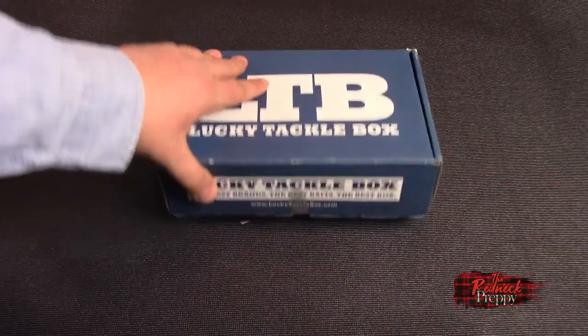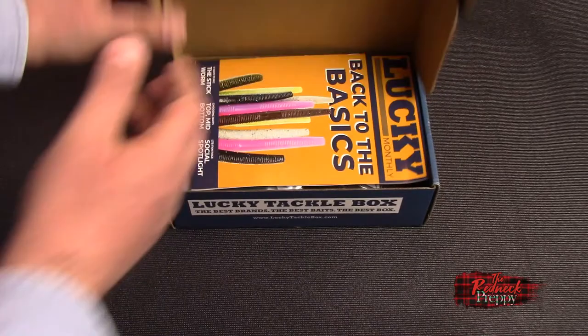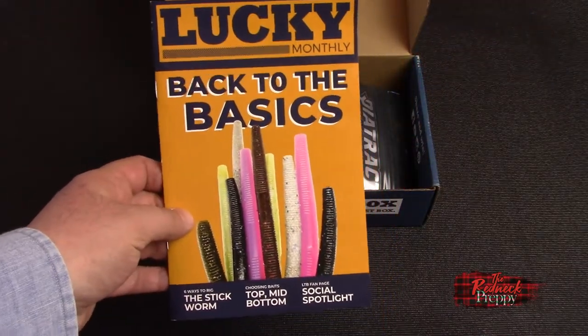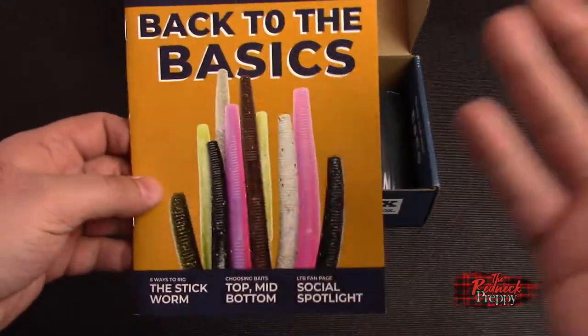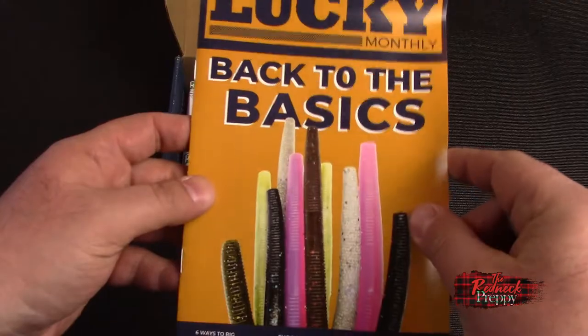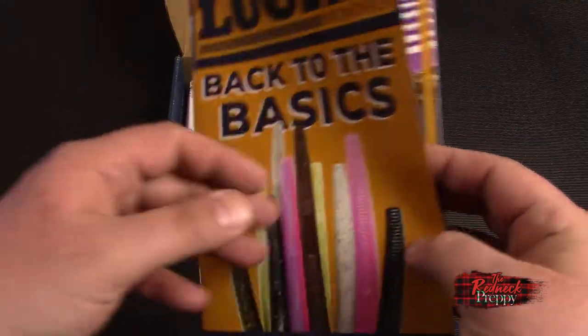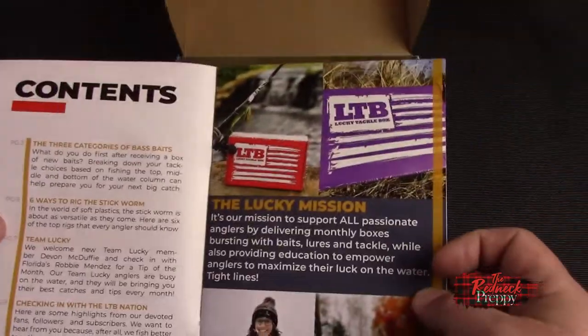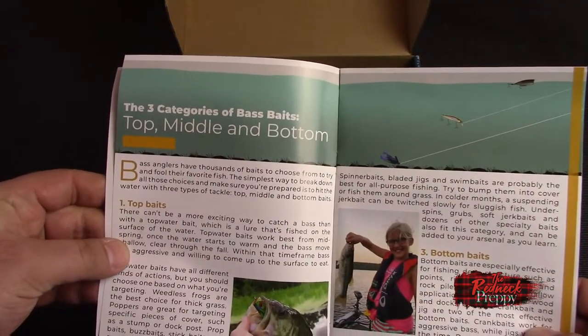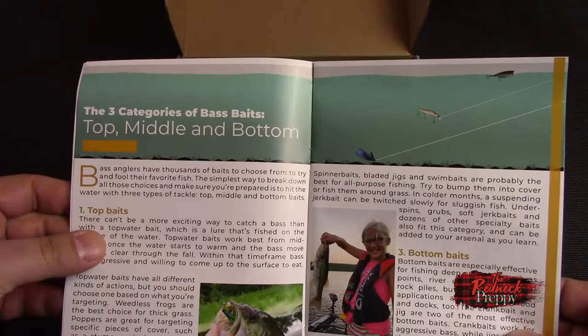All right, let's get into this sucker. What we got here? All right, they got a magazine. Back to basics, the Senko. Or stickworm, whatever you want. Oh, they call it the stickworm. I guess they don't have Senkos in here. Why do I think there's going to be stickworms in here? Contents, propaganda, categories of bass baits, top, middle, and bottom. Well, if you didn't know, now you know.